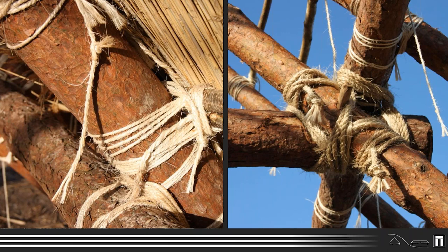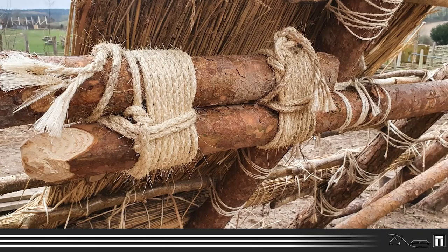As you can see, it's a very, very intricate process. And on the image on the right, as you can see, that's the combination of the rope, the cordage, and also in the centre, the pegs. So you can see that there's no nails, no metal hammers being used, no power tools being used.